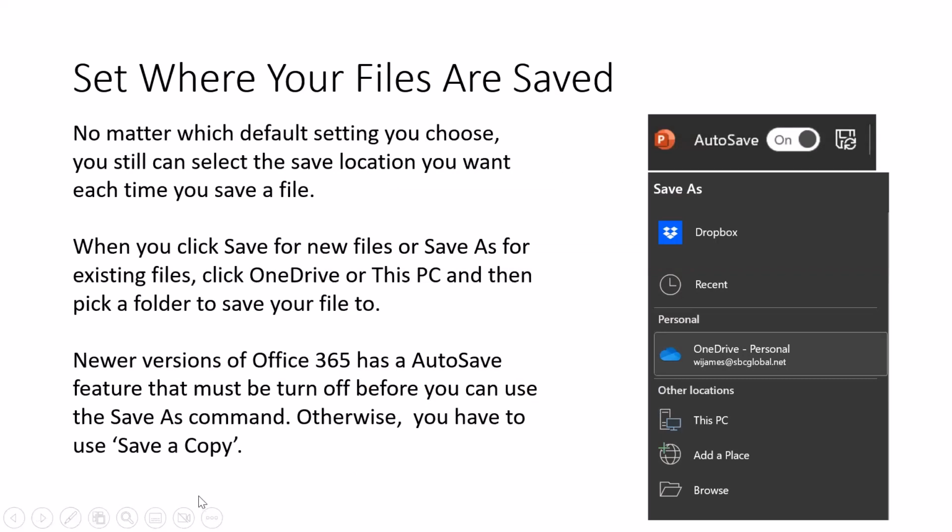So no matter which default setting you choose, you can still select the save location you want each time you save a file. I think this is a lot of confusion with a lot of people. So when you click save for new files or save as for existing files, you can click OneDrive or this PC and then pick the folder where you save the file to.